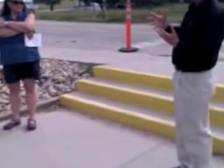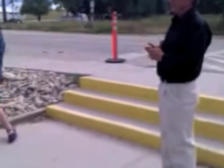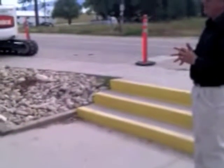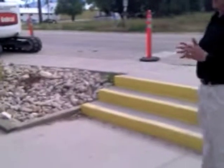We're never concerned about our events' overflow parking falling into their parking lot, and they've been pretty good to us. And that's why when they said, hey, take a look at a fence, it was like, absolutely, try and see how it works.